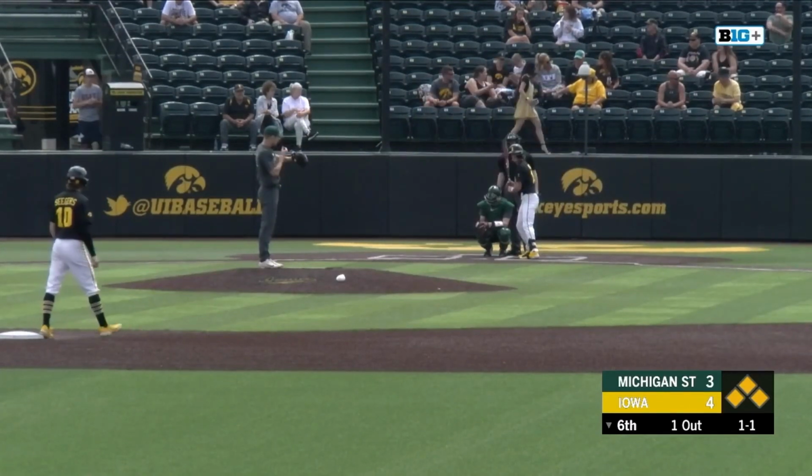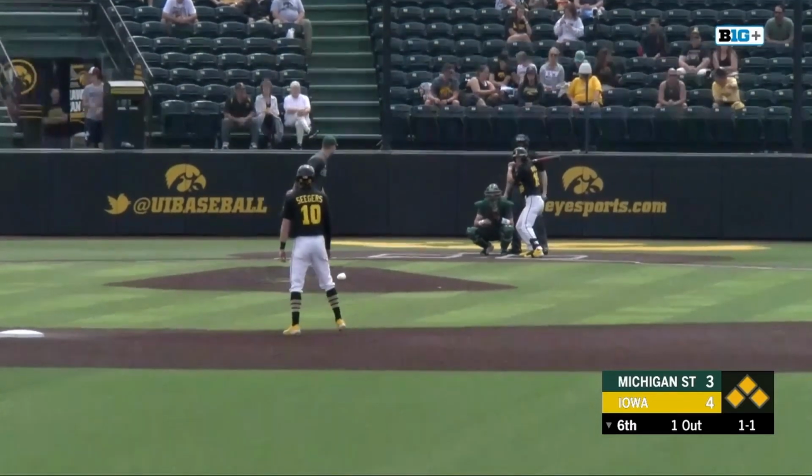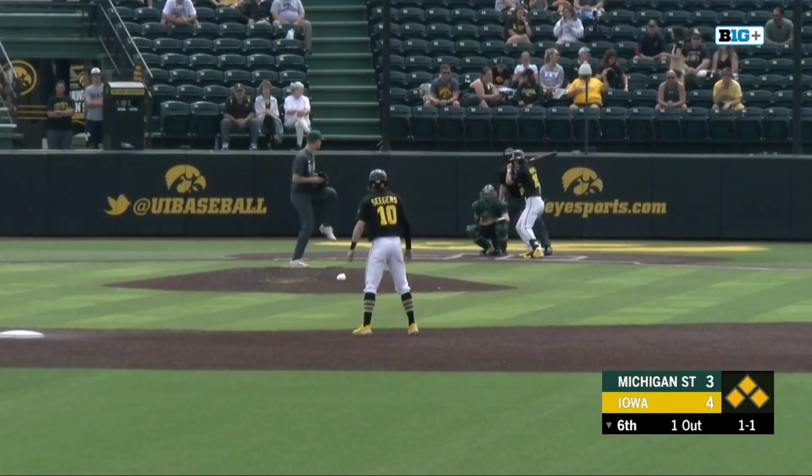Big spot now. I mean, it was big before. Sure. It just keeps getting bigger at this point. And well, back to the top of the order, and you can really have things snowball in Michigan State if we can put the ball in play here.